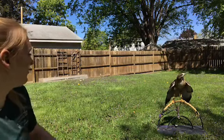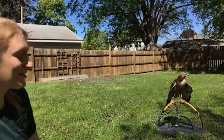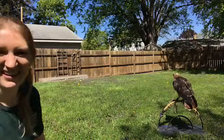We have a huge bumblebee zipping around. I have a lot of small flowers growing in the yard, so we've got a lot of bumblebees hanging out.